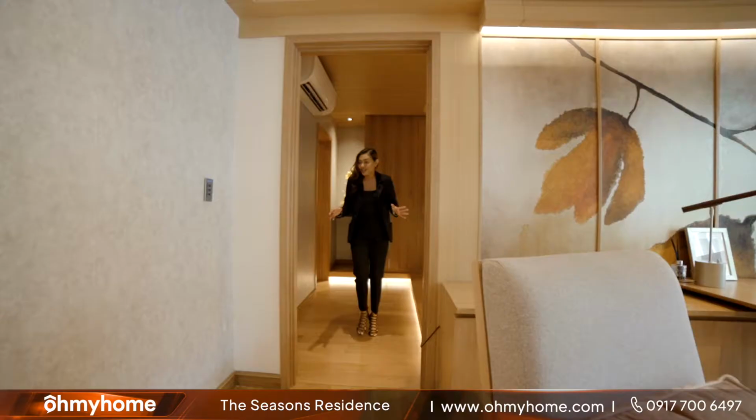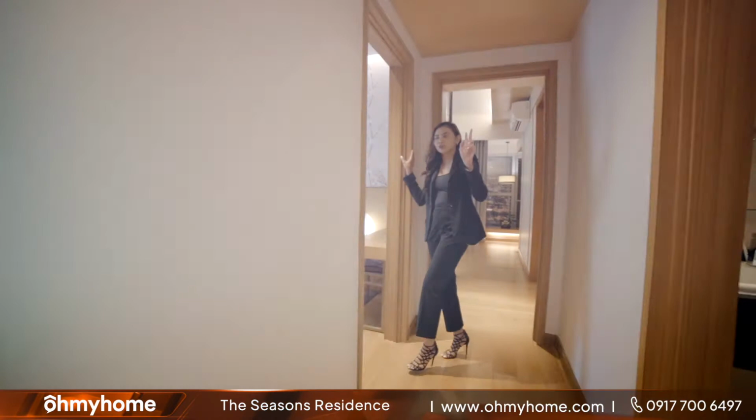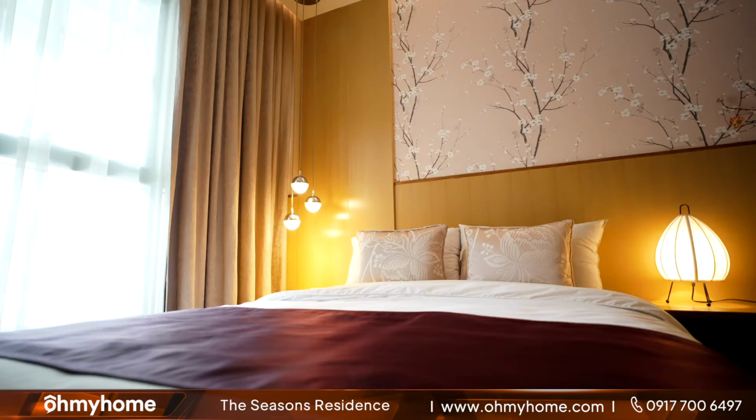Again, we are looking at a three-bedroom unit. So let's go check out the rest of the bedrooms. This is bedroom number two. Over here, you can see it's a bit smaller than the previous bedroom, but what I like about what they've done with this space is still lots of natural light coming from the windows.